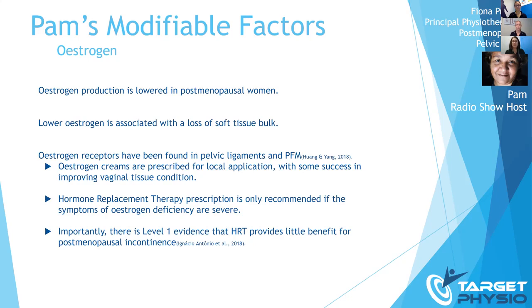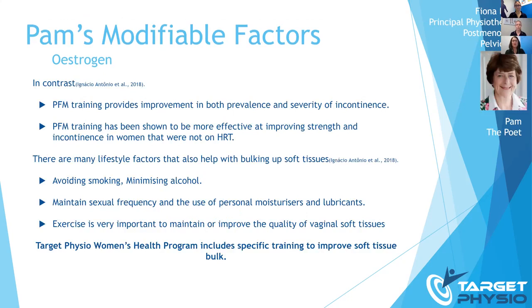Importantly, there's level 1 evidence that says that HRT provides little benefit for postmenopausal incontinence. So if you're considering HRT because incontinence is the issue, perhaps that should be reconsidered. Going on, in contrast, pelvic floor muscle training provides improvement in both prevalence and severity of incontinence. Pelvic floor muscle training has been shown to be more effective at improving strength and incontinence in women that are not on HRT.